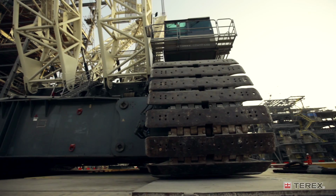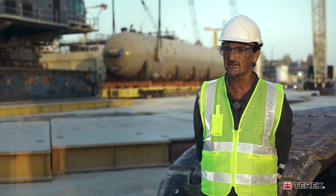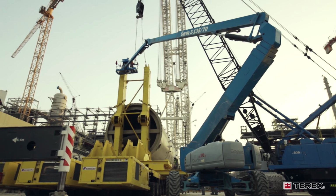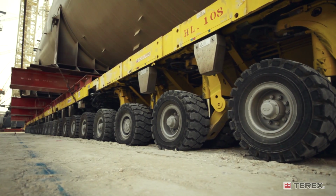We're using the Terex CC 8800-1 twin, a 3,200 ton capacity crane, and for tailing we're using the tailing frame, which has been mounted onto self-propelled modular trailers.